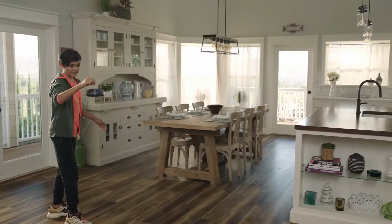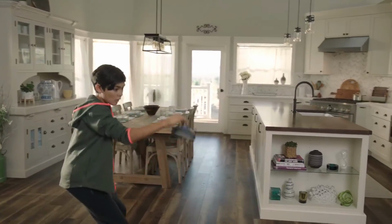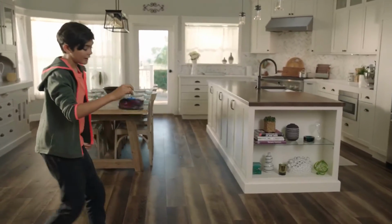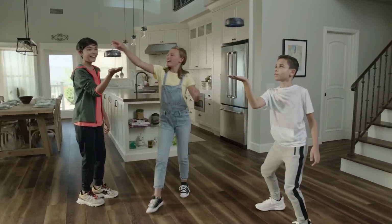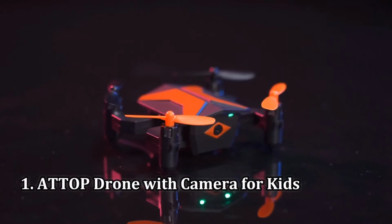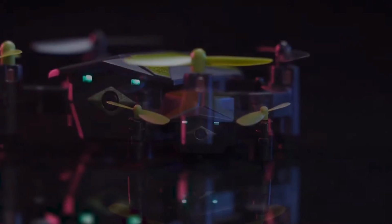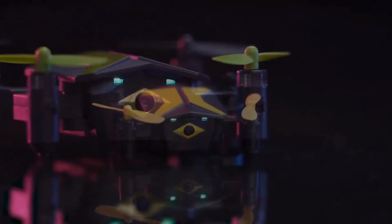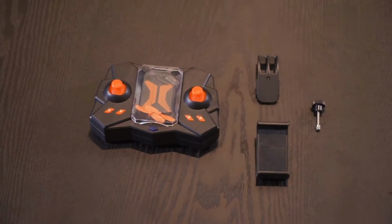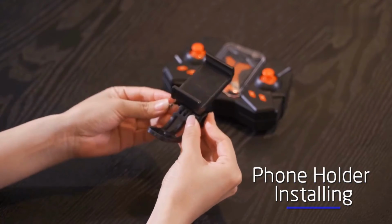Number 1. ATTOP Drone with Camera for Kids. What stands out to me about this drone is that it has a low-power warning and a low-power slow return function, preventing it from just dropping out of the sky, as most drones tend to do when they die. It also has a killer HD camera that you can watch in real time on your phone. Kids love swooping this around trees, over playgrounds, and around their area to see it from a new perspective. It can be used in headless operation, and it also has 3-speed modes for simple maneuverability.